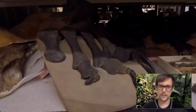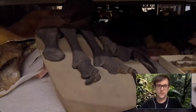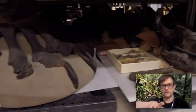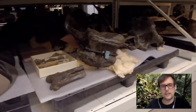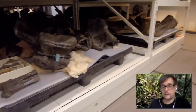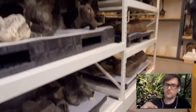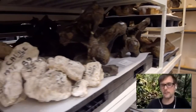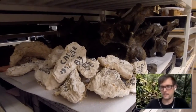What we see here right now in the video is actually a foot of a sauropod dinosaur. You can see the claws, they're pretty big and they're kind of tilted to the side, so this is a right foot. Those claws were useful for the sauropods to stabilize the foot while walking, even in soft ground.